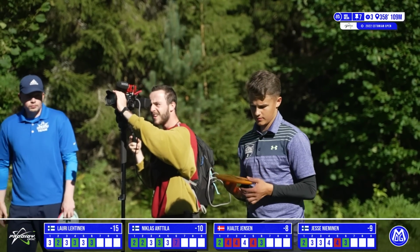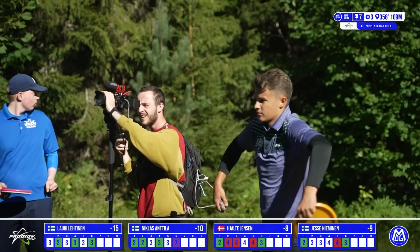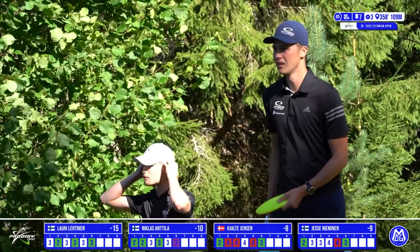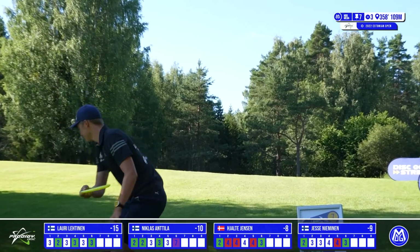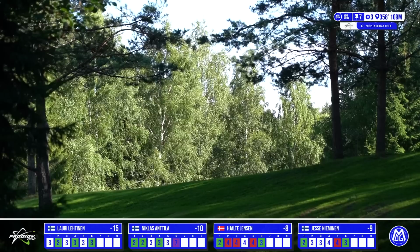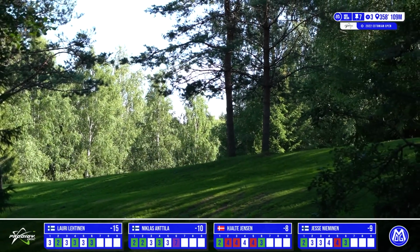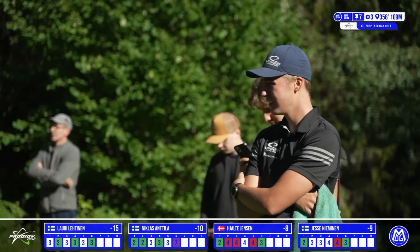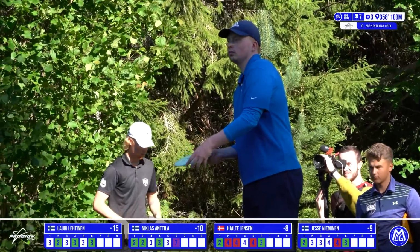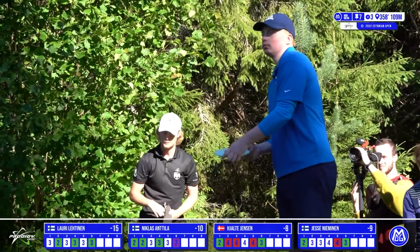Most people are going to have that miss left, though. Tough hole to control this height. The height is key on this hole. And it looks like there was a little bit of wind coming out, if anything looked to be a headwind. That may have been a helpful tree for Lauri there, who was fading out very quickly. Yeah, that seemed to be a lot of height around the disc.